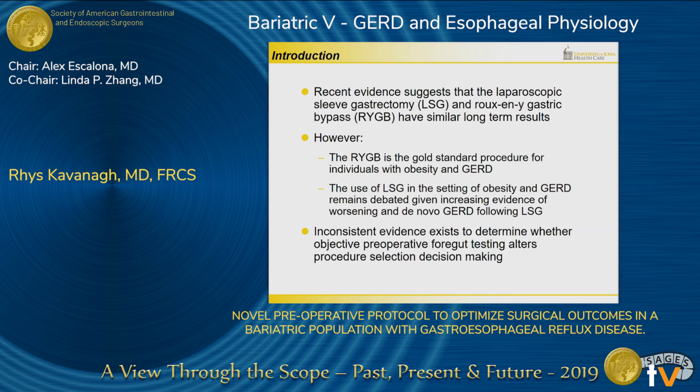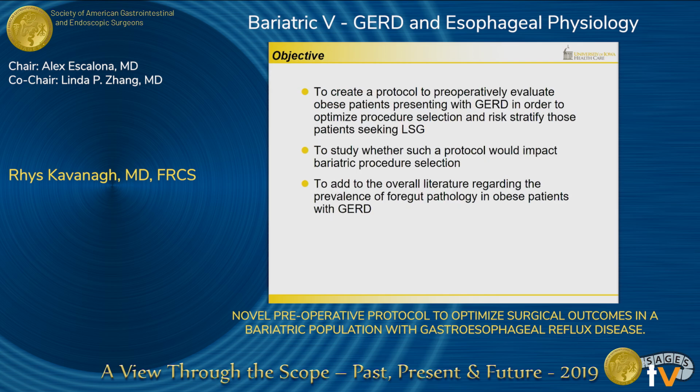In addition, there is inconsistent evidence to suggest a specific preoperative protocol in the evaluation of these patients and whether establishing a preoperative protocol would have any impact on the ultimate decision-making process in terms of which procedure these patients undergo. So we aimed to create an objective protocol to preoperatively evaluate these patients presenting for bariatric surgery with symptoms of GERD, in order to optimize procedure selection and to risk stratify those patients presenting with GERD symptoms who wish to have a sleeve gastrectomy, in order to counsel them better.